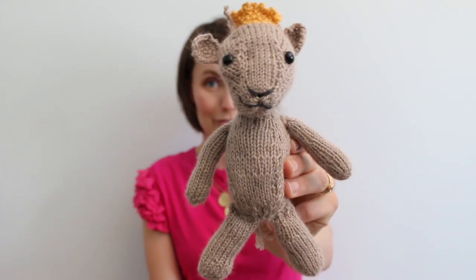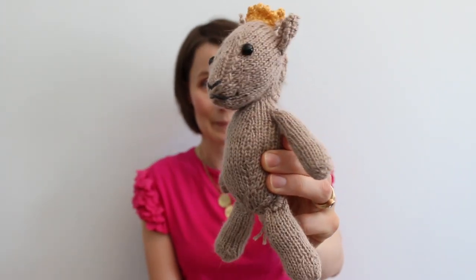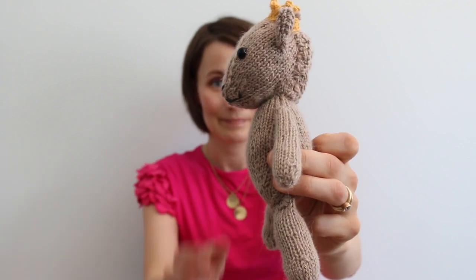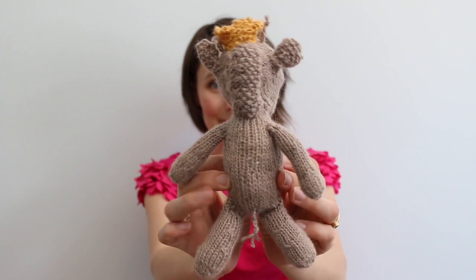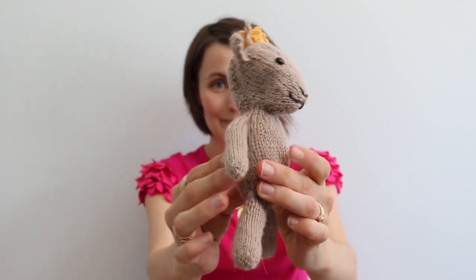This is Georgitte, the baby African giraffe. Let's talk about Georgitte, because I actually have a lot of thoughts on this particular finished object. Look how tiny it is, so cute.